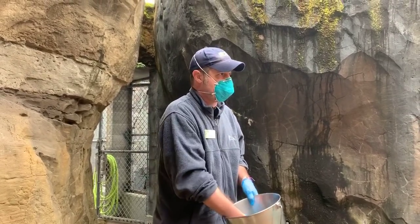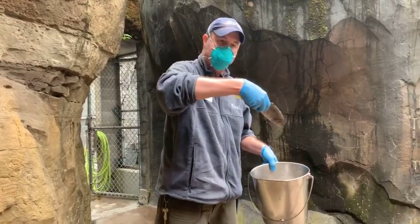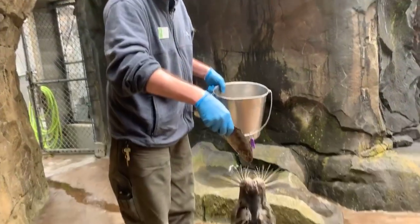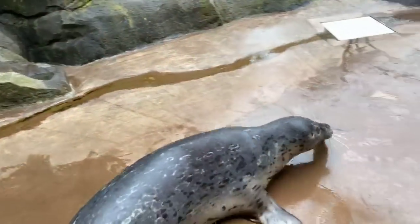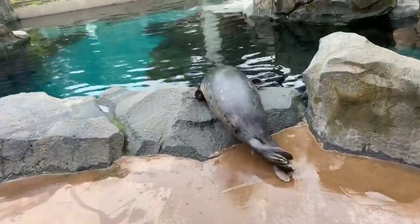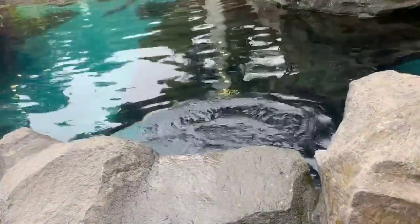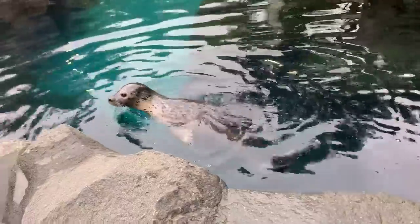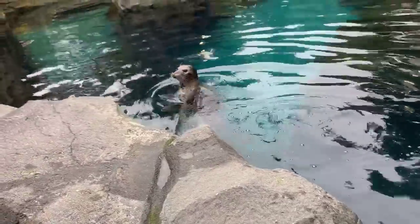Now, lastly, we're going to be feeding him his giant trout here. Tongas may go in the water and prefer to eat it by himself. So we'll see what he does. Here you go, big guy. Did he just go? I think he already ate it. I should have picked a bigger trout.